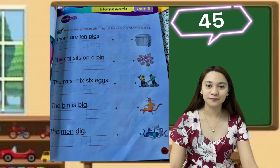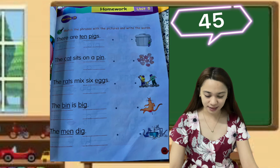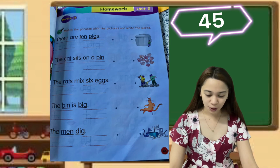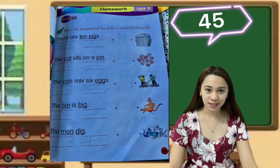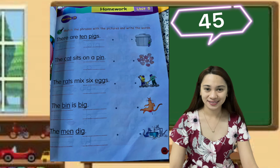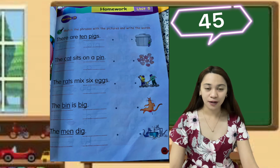Very good. Number 4. The bin is big. Again, the bin is big. Write the word bin and big. Again, write the word bin and big. Very good. Now, match the phrases with the pictures.